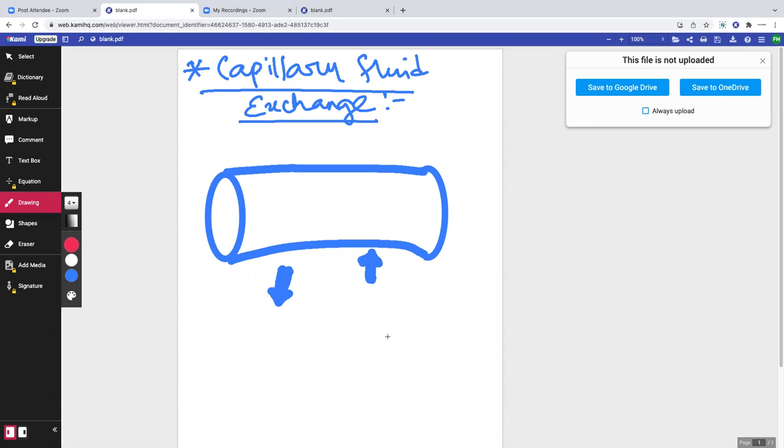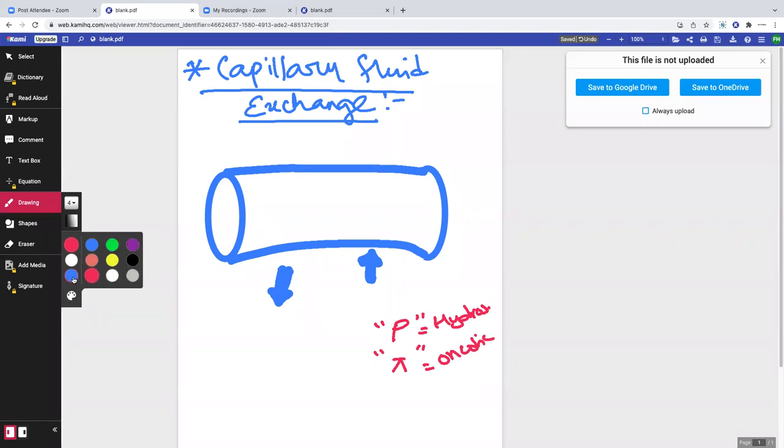We have two types of pressure. One is water pressure or hydrostatic pressure, for which we use the letter capital P. The other is osmotic pressure, or the colloid pressure, or the plasma oncotic pressure, however you want to say this. For that, we use the symbol pi. So one more time, when do we use P? We use it for hydrostatic pressure. Pi, we use it for oncotic pressure.